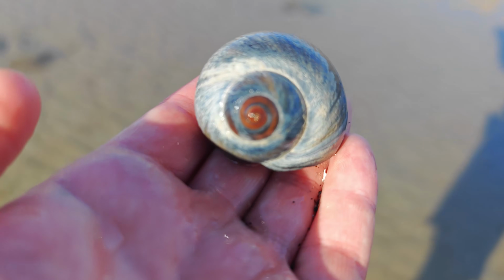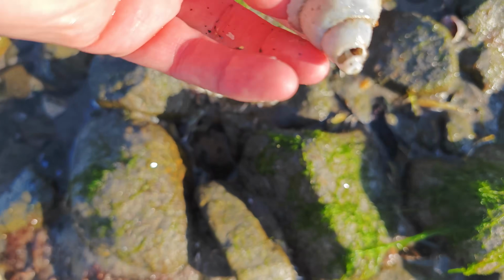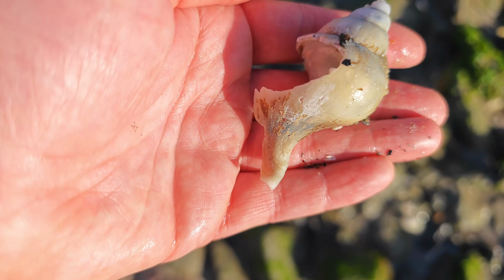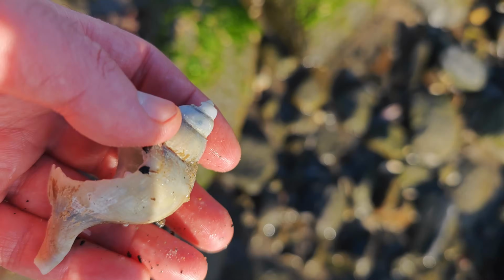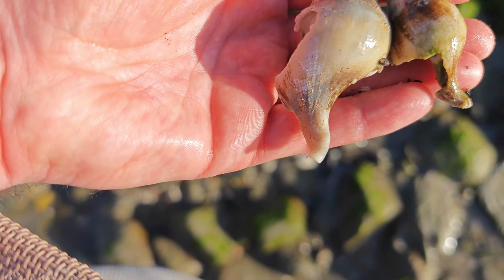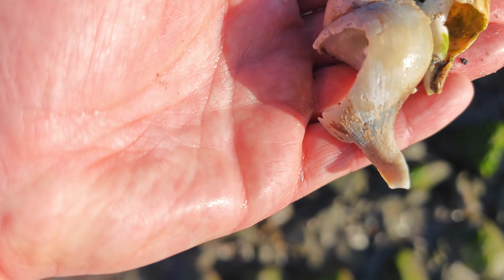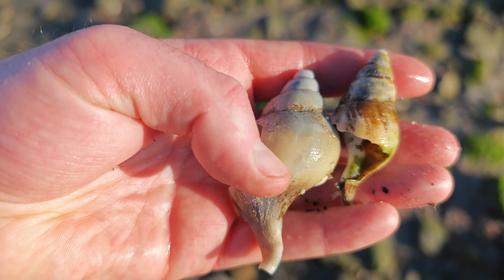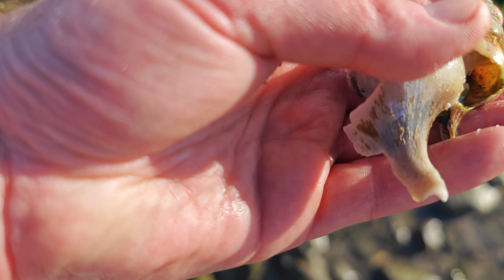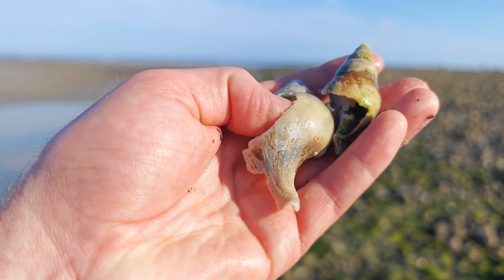Okay, a couple things here. I do have a busted Stimson's whelk. I'm not gonna keep that. We got another one over here. These are a little bit more of a rare shell, but I do find better specimens up and down east, so I'm not going to hold on to these. I will hold on to one though, however, if I find one in better condition. Those are cool.